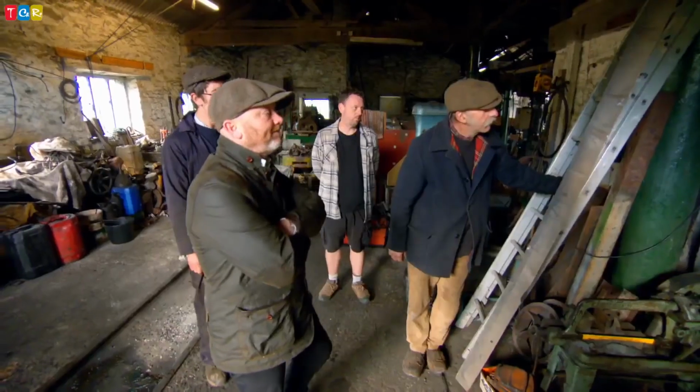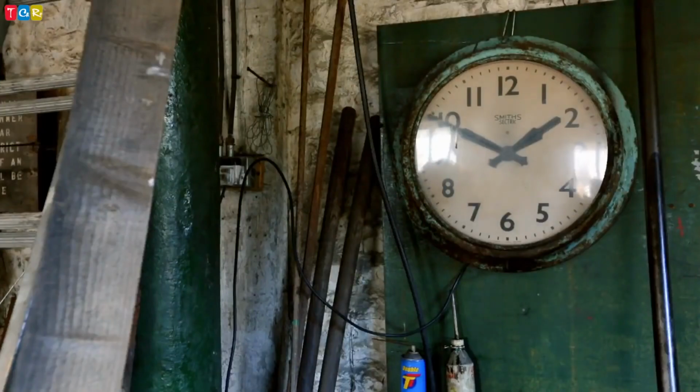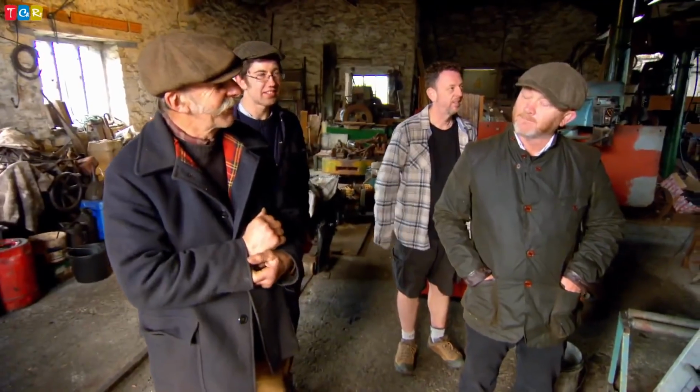And at a working stone mine, he has to learn some new negotiating techniques. Would it pain you to get rid of it? It might cause us a little pain. Okay, well, I can ease that pain.